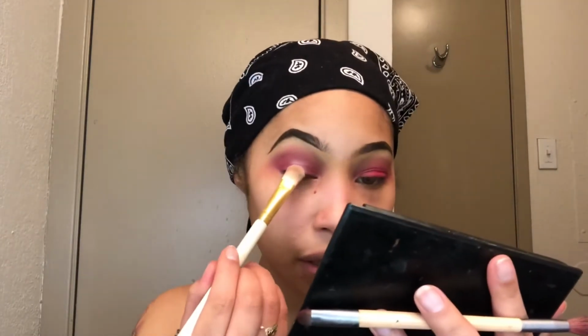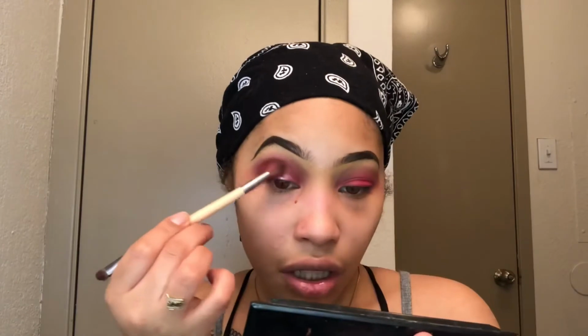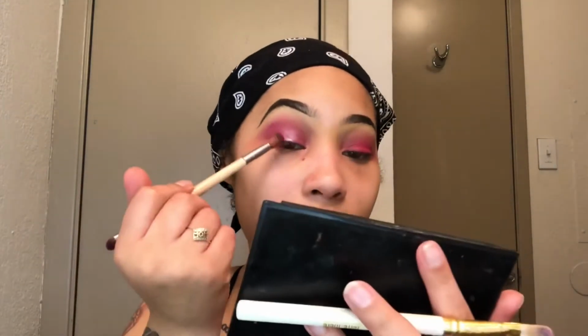I'm gonna do that again, and I'm gonna blend it with Rave. So let me do that again. I'm doing it again because I want it to be as bright as possible. I totally like this. So it's something real simple.